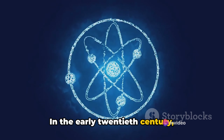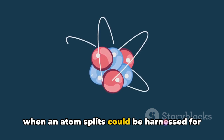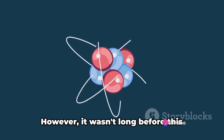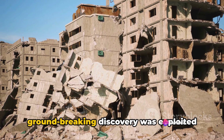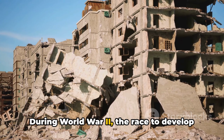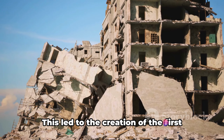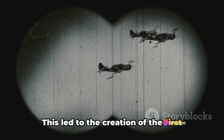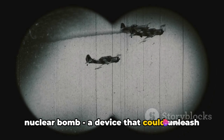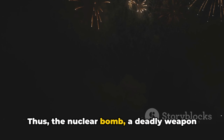In the early 20th century, scientists began to unravel the mysteries of the atom. They discovered that the energy released when an atom splits could be harnessed for practical use. However, it wasn't long before this groundbreaking discovery was exploited for more destructive purposes. During World War II, the race to develop a weapon that could harness this atomic energy began. This led to the creation of the first nuclear bomb, a device that could unleash a level of destruction never seen before. Thus, the nuclear bomb, a deadly weapon of mass destruction, was born.